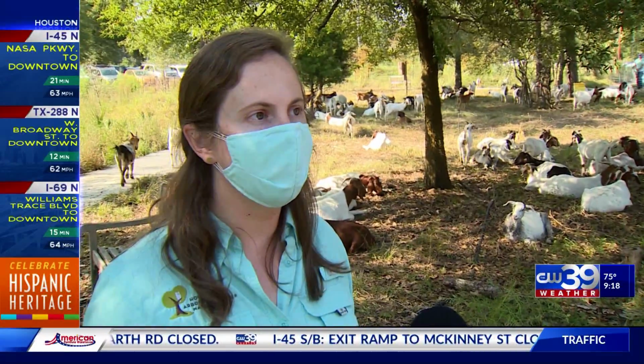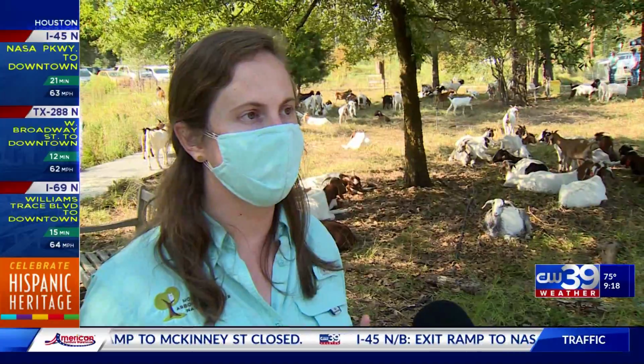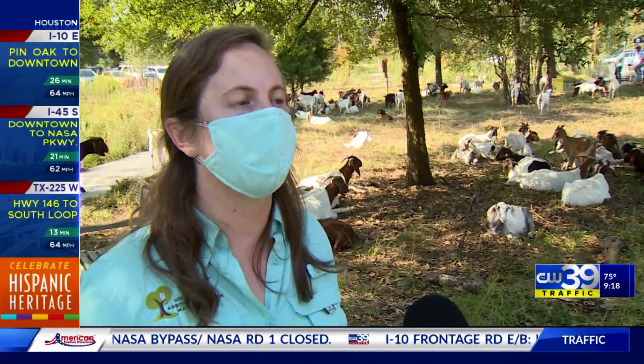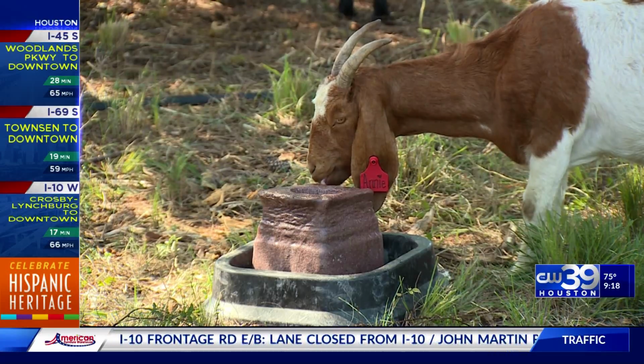We do typically mow or do some maintenance by hand, and that can be a little bit tricky, especially in muddier areas, and so we wanted to try the goats out here because they can get into some places that we can't. I guess you could say they're the GOAT when it comes to mowing.